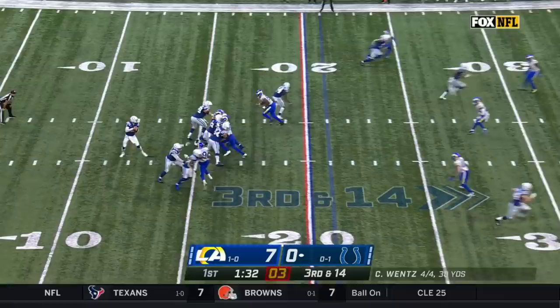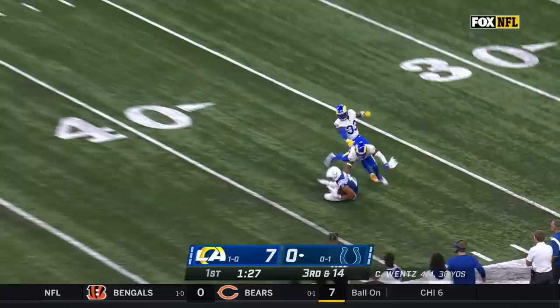Third down and 14. Here comes Donald. Donald in the face of Wentz. He knocks him down as Wentz fires. And it is caught in Rams territory by Pittman.